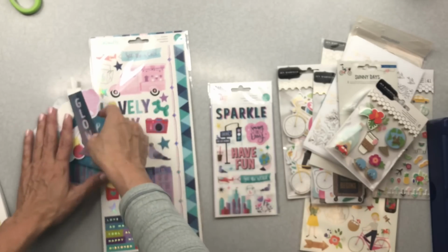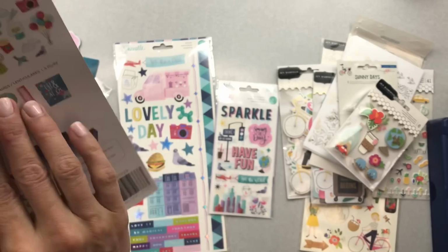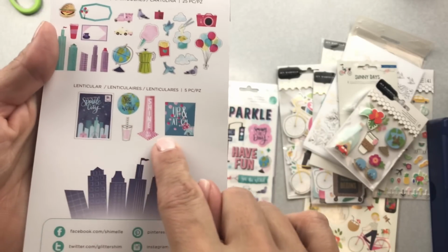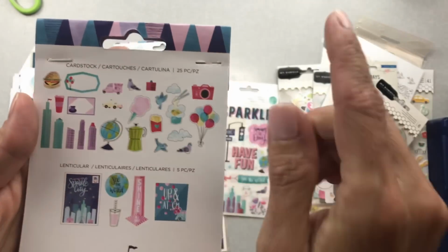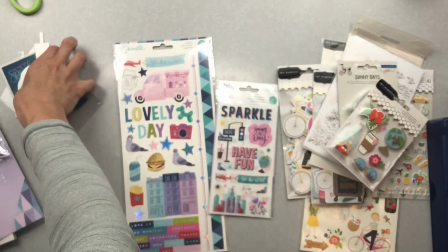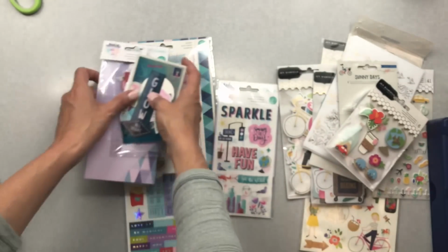Okay, so apparently that's what lenticular means. And so these are the lenticular pieces right here, and that is the die cut parts. And it says they're cardstock. So that is an incredible collection of goodies. I need more of those.